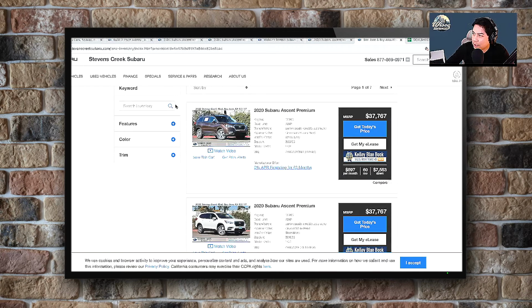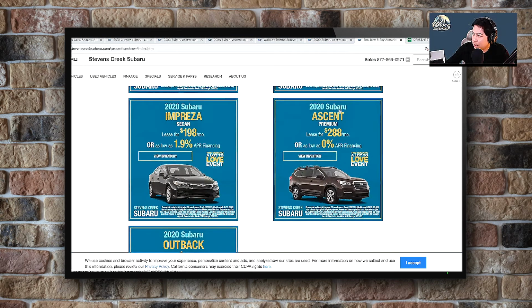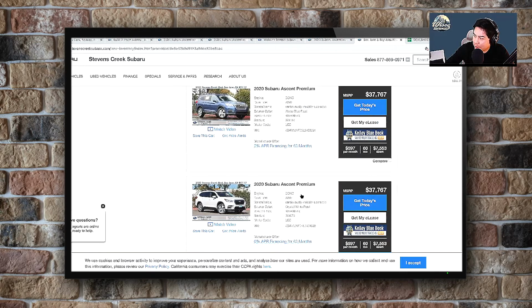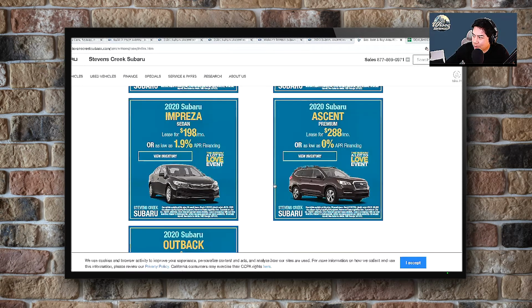If we look at Stevens Creek Subaru, Stevens Creek Subaru has an ad here for $288 per month or 0% financing. $288 per month. If I click on this ad, see, I really hate this and despise this, because what I'm trying to do is, again, see the fine print, what the details are of the lease deal. And as I click on the ad, it's taking me to the SRP page. And I don't really care so much for the SRP right now.